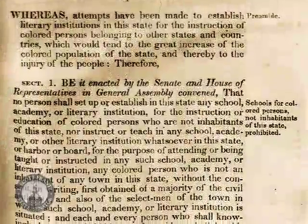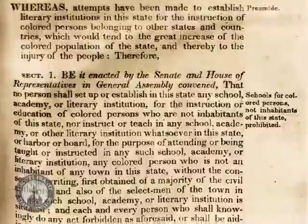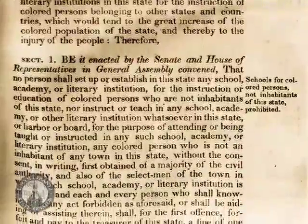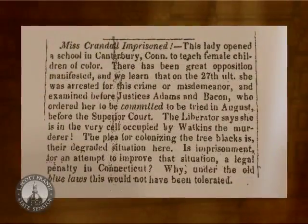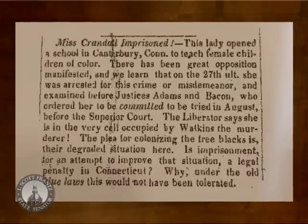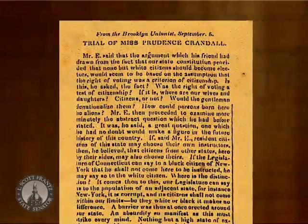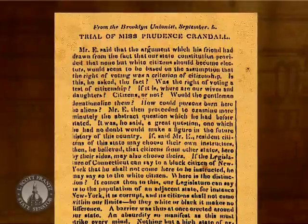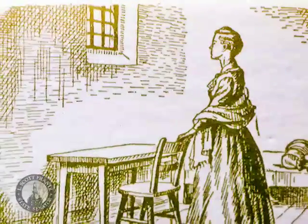Responding to furious townspeople, the General Assembly passed the now infamous black laws, which prohibited Connecticut schools from instructing African Americans from other states. Once again, Crandall refused to give in to popular opinion. She was arrested, jailed, then released on bond the following day. She put up a strong legal challenge to the law, and eventually the case was dismissed on a technicality. Soon after her victory, the law was repealed.